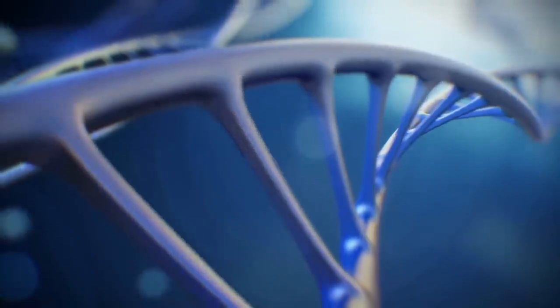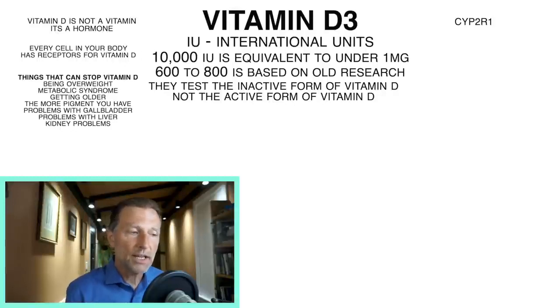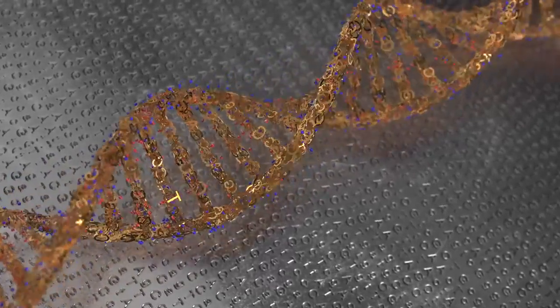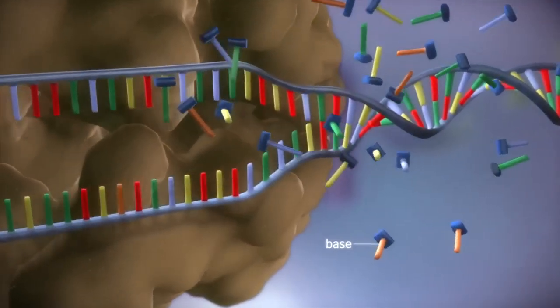Relating to vitamin D genes, the first gene was called CYP2R1. And out of all the 21 people tested, 90% of them had a problem with this gene, and 38% of that group had a major problem with that polymorphism or mutation. And this gene is one of the two steps in the conversion from the inactive to the active, and it occurs in the liver. So, in other words, if you have a problem with this gene, you're going to have a problem in converting the inactive form to the active form.